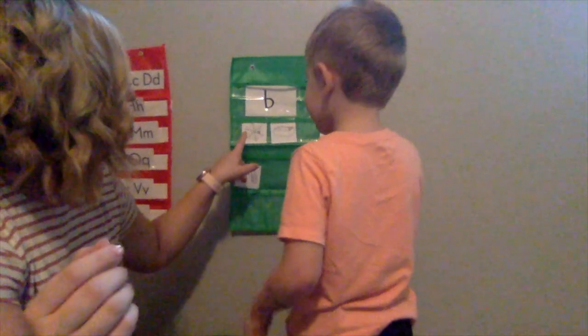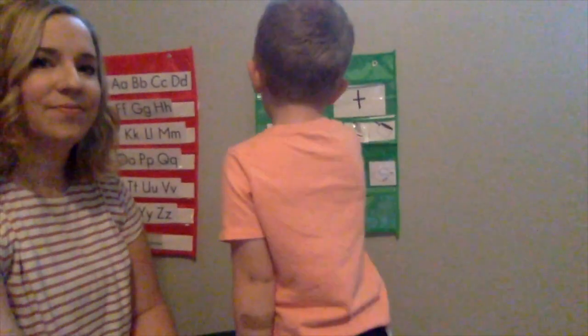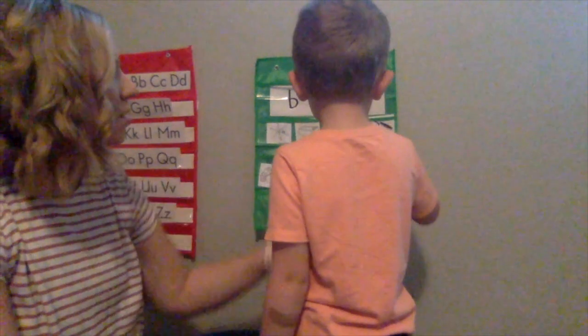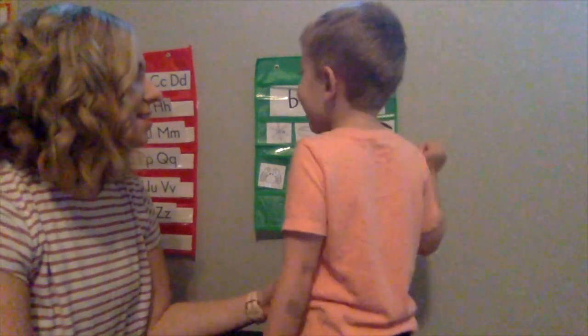So what words end with B? Three. What words do you see? Web, tub, and crab. And then what ones do these end with? What sound? Skate, pot, foot. What sound do you hear at the end? Tub. Good job. So this activity is really good for working with students that are early readers.